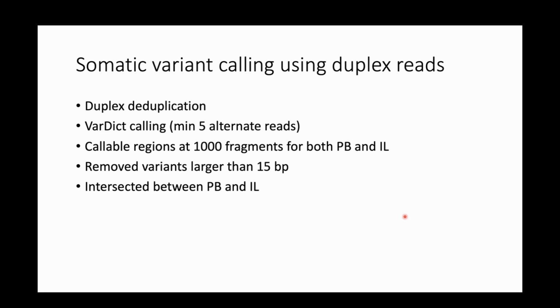In order to be conservative, after duplex deduplication, calling of variants using VarDict, we set a relatively stringent criterion of 5 alternate reads. And what I mean by that is 5 DNA fragments producing the same call, and we wanted the regions to be called at 1,000 fragments at least in both platforms, so that we can compare them, and we remove variants that involve more than 50 base pairs. So we intersect and see what happens.